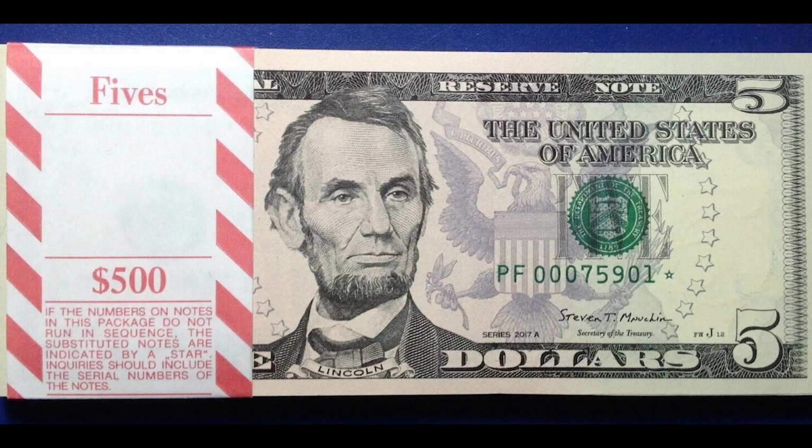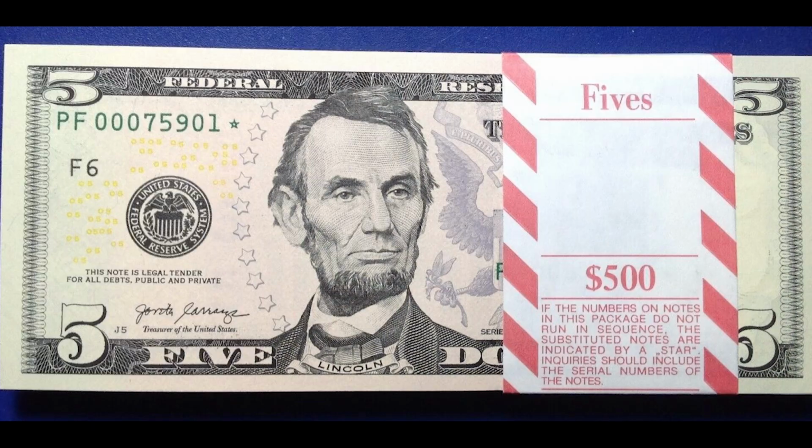Pretty much what you need to know here is that if you go to a local bank and you get some star notes back, that could be worth a lot of money because someone turned $500 into $700. That's a free payday right there.